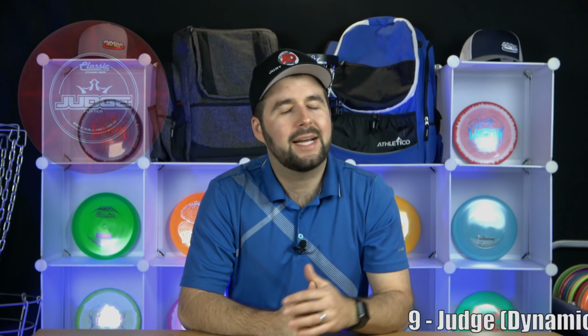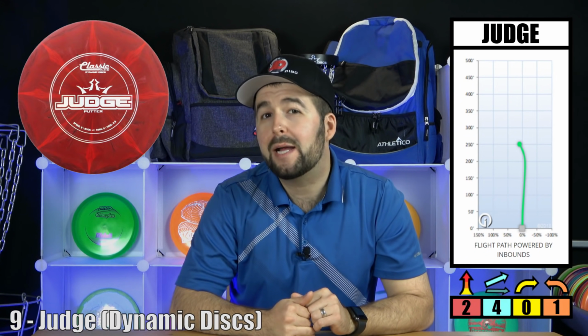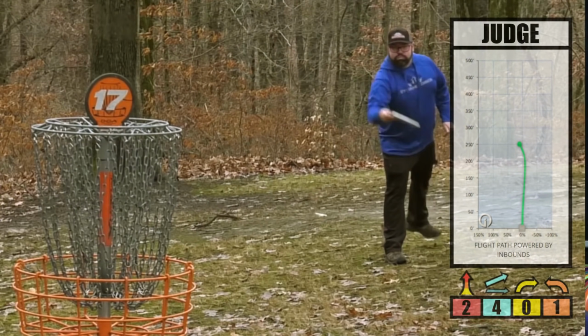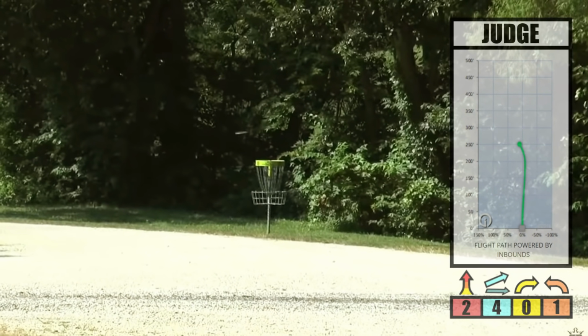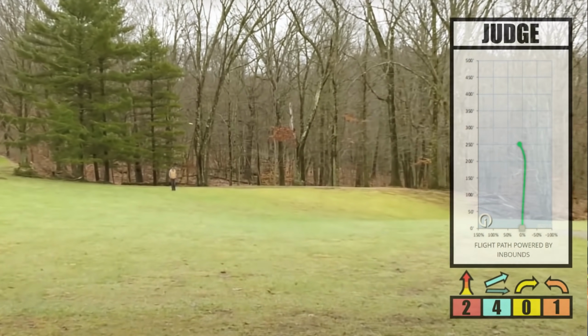Moving on to the 9th most popular disc of 2020, the Dynamic Disc Judge. It has a speed of 2, a glide of 4, a turn of 0, and a fade of 1. So it's a very stable straight flying beaded putter with incredible glide and a very subtle fade. So it's good for putts, but more specifically those approach shots, because it's great at those low ceiling tunnel shots where you really just need it to glide forever and go straight. And it's also good for slight turnover shots as well.